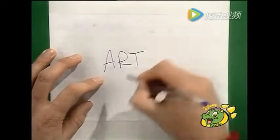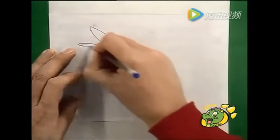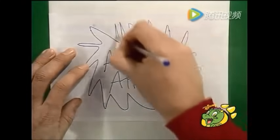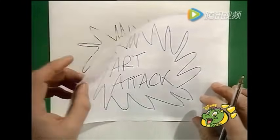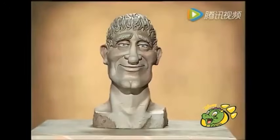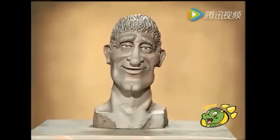I know. Why not, eh? Put the old Art Attack splodge up there. And now it's an Art Attack multicoloured splodge. Look at that. Try it yourself. Make your own copy paper. That's a neat tip. Copying paper using only wax crayons.